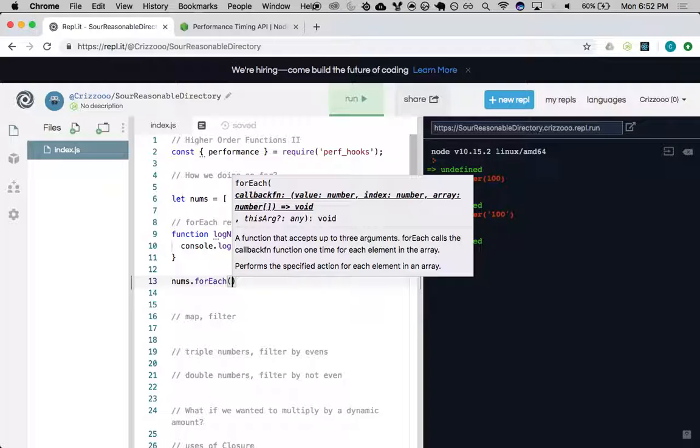I'm saying, I'm going to give you this function. I want you to call it back for each number inside of nums. I want you to call it with the number and what else? So the signature is up here. It's saying that for each takes in a function that they call the callback function. And that function could take in these three arguments. What are they?